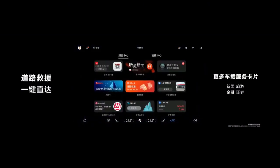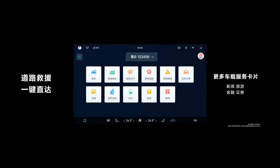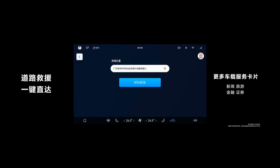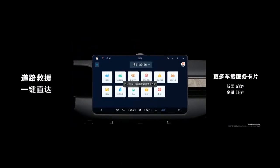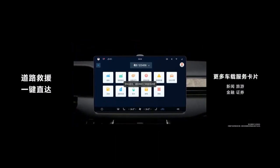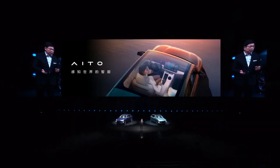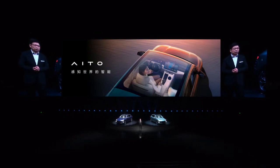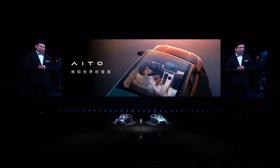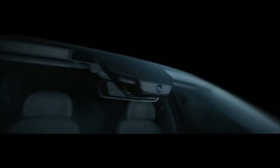You can also call for roadside assistance with one click. There are also other services such as car towing or services from insurers. They're quite convenient. This is a smart vehicle. It's equipped with smart sensors. It can detect the surrounding world.